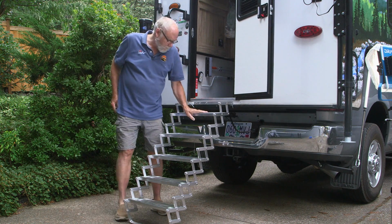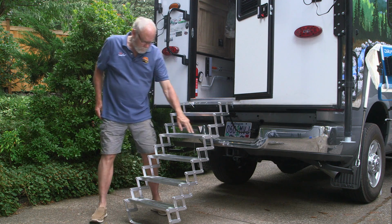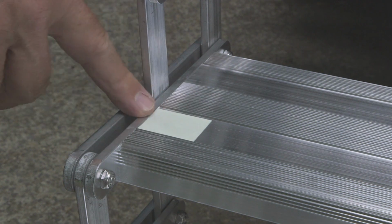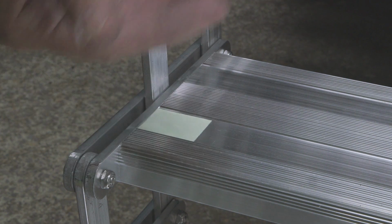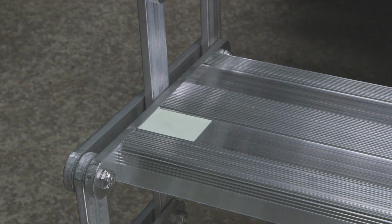And another little interesting feature about the glow step is these little glow pads that are on here. These little tabs absorb light, and then after dark, they glow for several hours, which makes for a somewhat safer access up and down the steps.